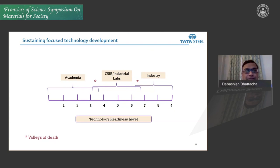This is where handover fails and technologies flop. Although they could be perfectly viable technologies, they would fail at these handover stages. Whatever policies we put in place at the national level or at the industrial level or the sectorial level need to take conscious cognizance of the fact that there is a finite valley of death at these crossovers. I'll talk a little bit more with some more examples as we go along.